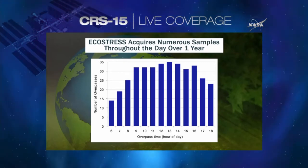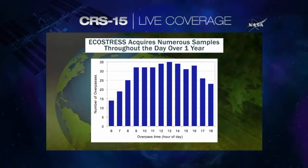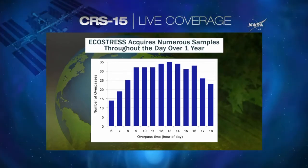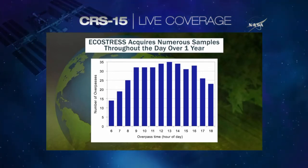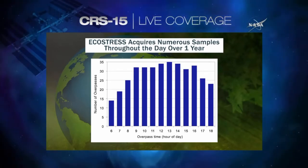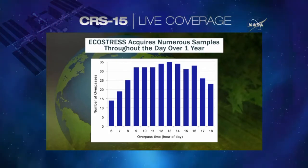Now, another big advantage with ECOSTRESS is it has a very wide swath. And the way that works is it has a mirror, and it looks off to one side, and then that mirror scans across the surface as the station is moving forward. And we use that scanning to build up a picture and then turn that into a temperature. So if we go to the next slide, please.